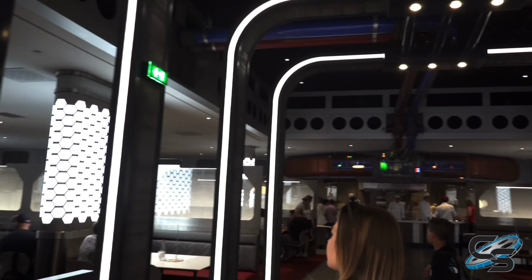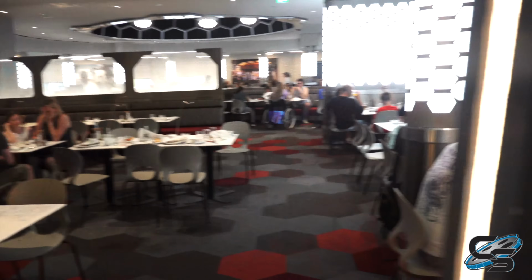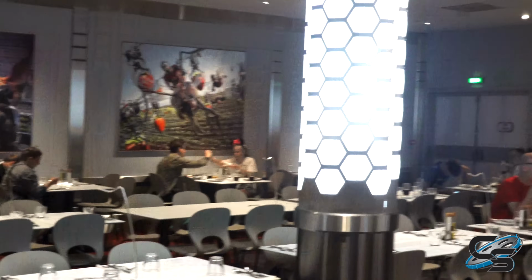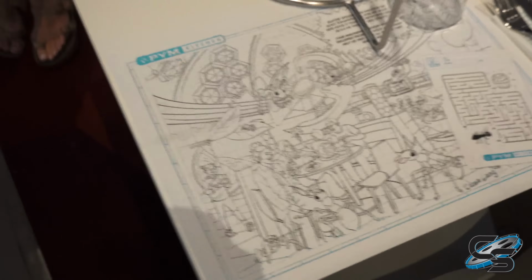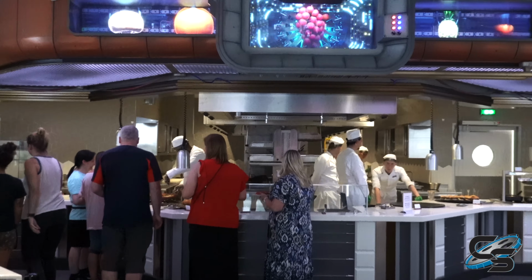Check this out. This is what you see when you walk in. Here's all the tables. Oh, they've got lots of artwork here. Yeah, all around. Oh, look at the little test tubes. Oh, these are awesome. Salt, pepper. Yeah, it's fun. Look, they have a coloring placemat. I want to color. And then here's what the front looks like right here.